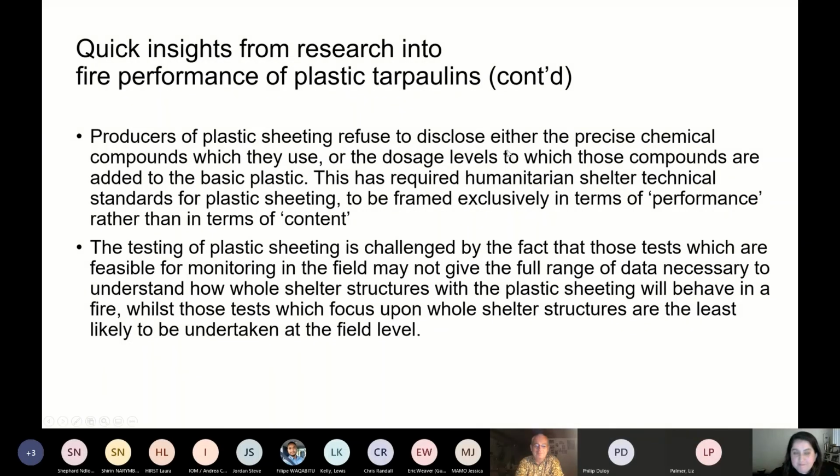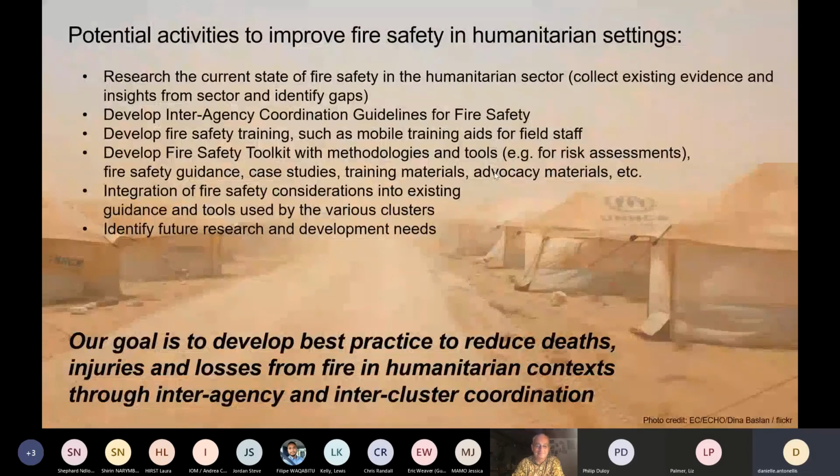Oops, just move to the next slide. There we go. So in summary, our goal is to develop best practices to help reduce deaths, injuries, and losses from fire in humanitarian contexts through interagency and intercluster coordination. We can think of several ways to move the needle. And I'm just going to read out some of them from this slide.